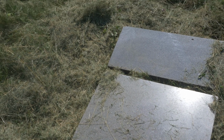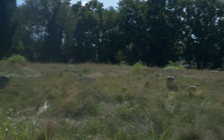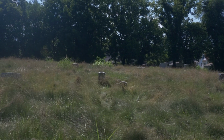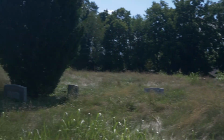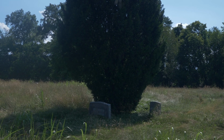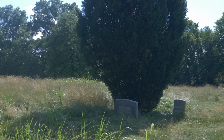But this cemetery is smack dab in the middle of the hood. So if you're going to come and explore, I advise you to be very careful. Like I said, I grew up here, so I'm familiar with the area. But like I said, I'm looking for my grandmother's grave and my uncle's grave. It's gonna be kind of hard to find because I don't know where it is.